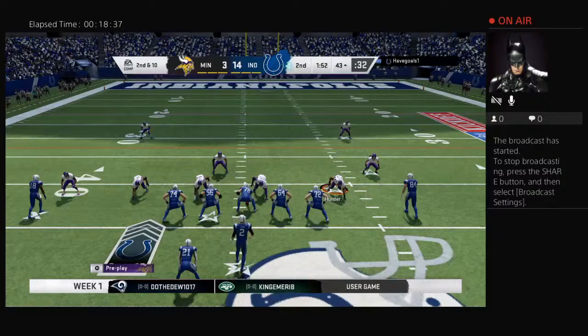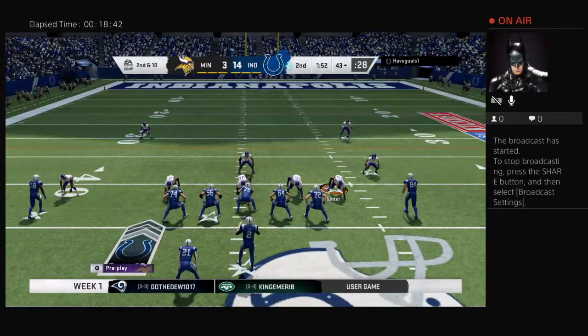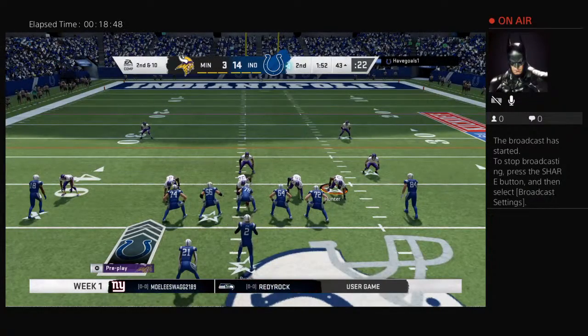So second down, still 10 yards to go. Ball on the 43. Check. 51, South. 54, South. Hey, Haywood. Mike, 55. Check, 55, Mike. 20.